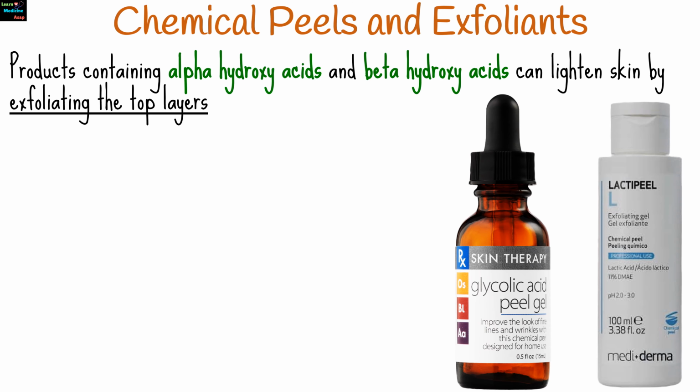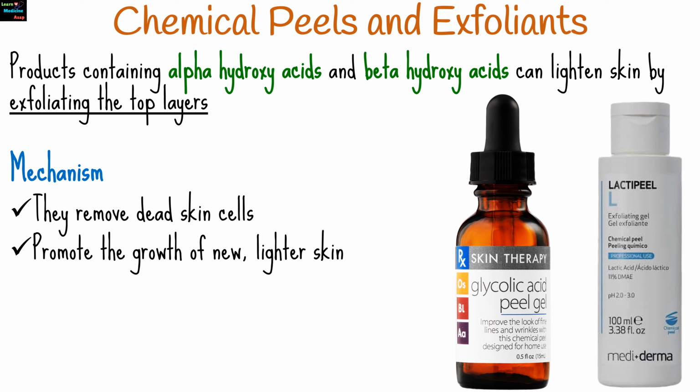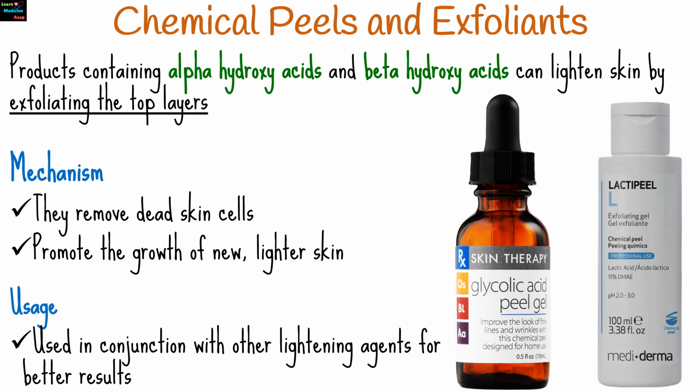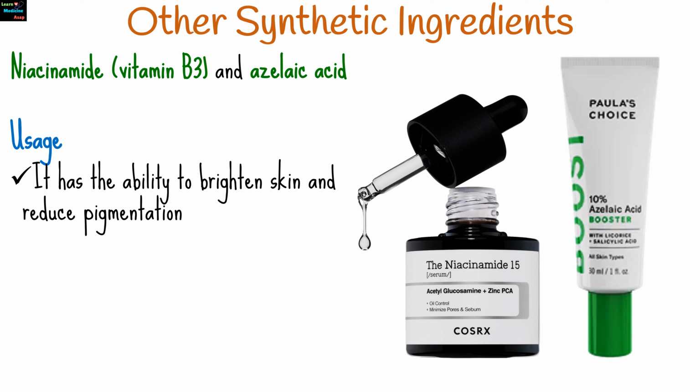Chemical peels and exfoliants, products containing alpha-hydroxy acids and beta-hydroxy acids, can lighten skin by exfoliating the top layers. They remove dead skin cells and promote the growth of new, lighter skin. They can be used in conjunction with other lightening agents for better results. Examples are glycolic chemical peel and lactic peel. Other synthetic ingredients are niacinamide or vitamin B3 and azelaic acid. They are commonly found in over-the-counter products for their ability to brighten skin and reduce pigmentation.